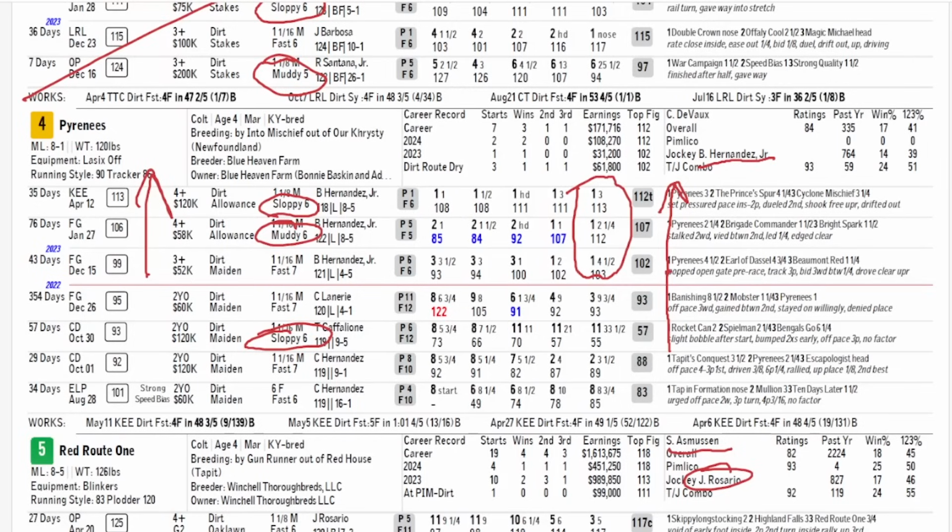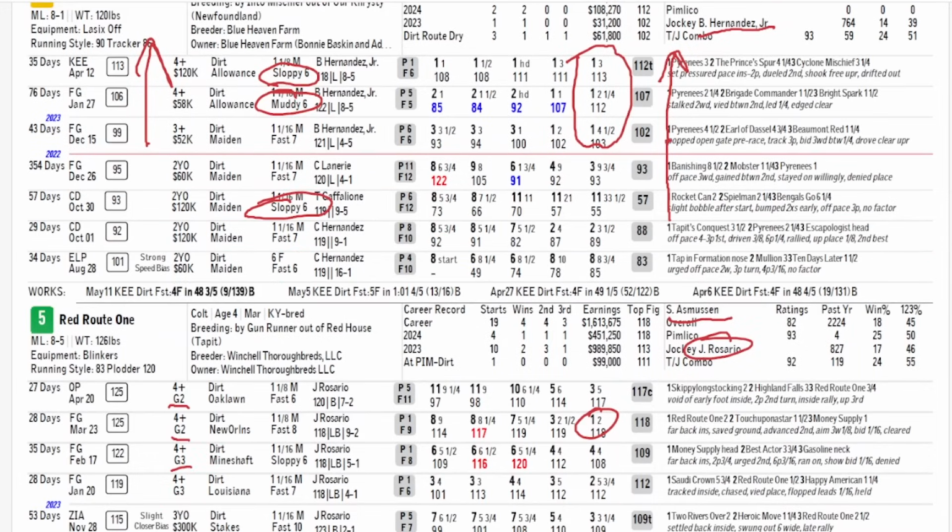His last two races he's won on sloppy and muddy surfaces, but this is a pretty big jump in class for him. He's been racing in allowance races, the last one being a $120,000 allowance race, 58 something $1,000 races before that. So big jump in class. I don't mind the four. It's a horse I'm going to be looking at. I don't know that he's got the speed numbers to compete with Kingsbarns, but he's improving and he could certainly factor into this race.